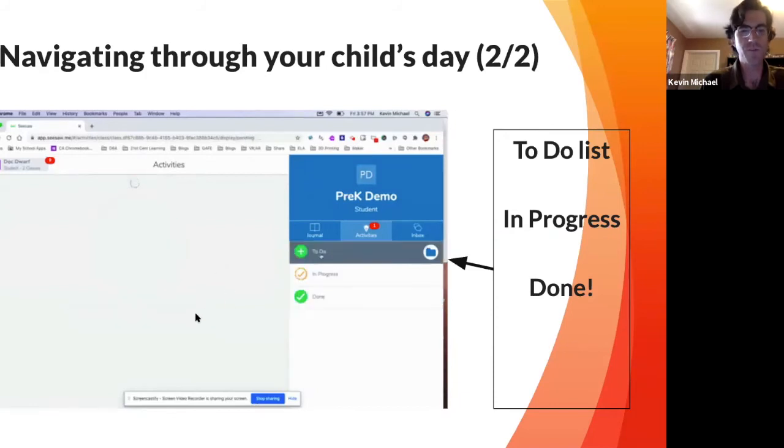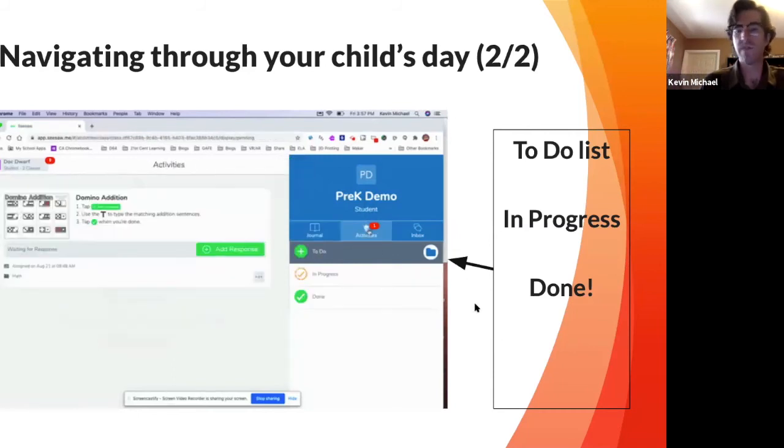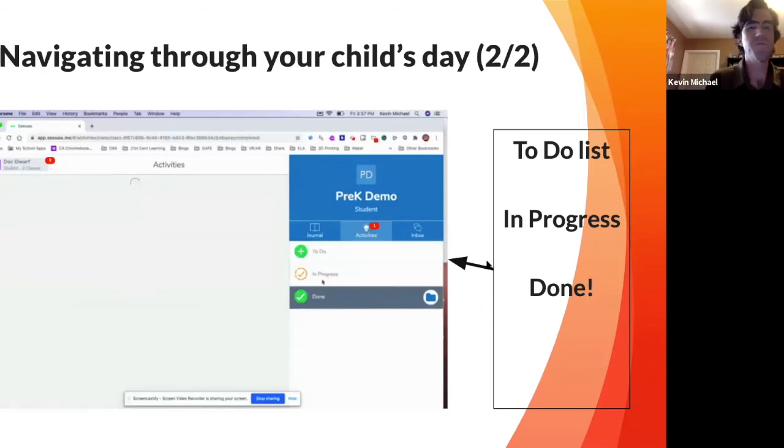And what students will do when they go to the activity is they'll click on the green add response button, and it will bring them into the screen where they can do their voice recording, their video, their photo, their drawing, or whatever it is that the directions have asked them to do.